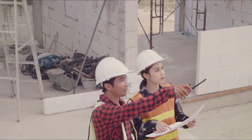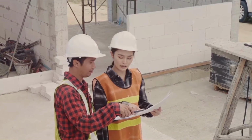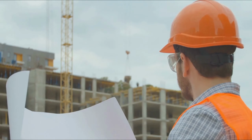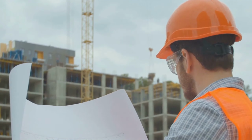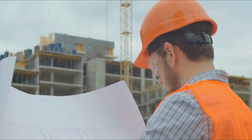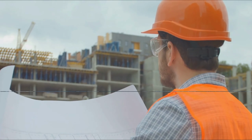So the next time you're measuring twice to cut once, or selecting the right material, remember that these seemingly minor details can make a world of difference in the grand scheme of construction. Can you imagine the mishaps we'll uncover as we venture into more expensive territory? Hold on to your hard hats, we're just getting started.